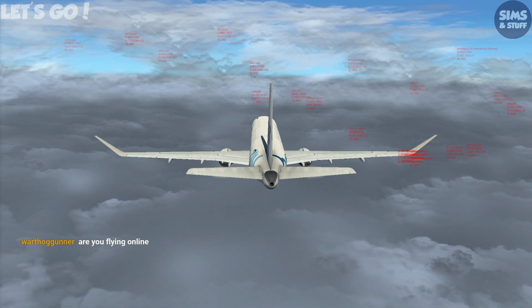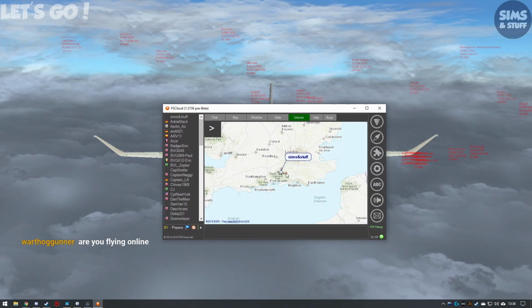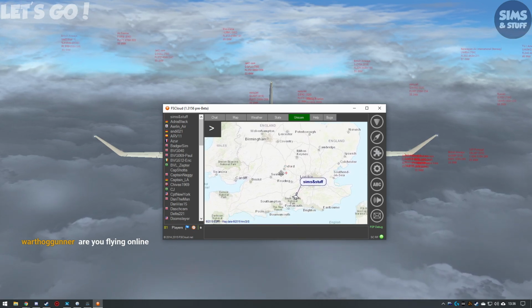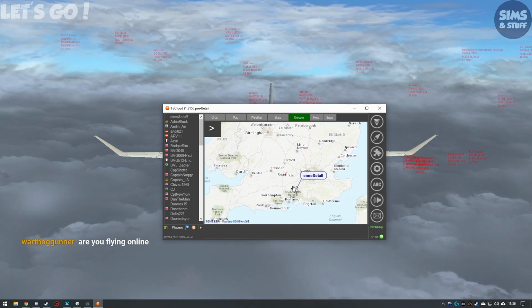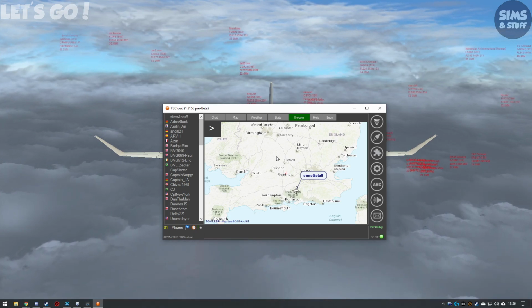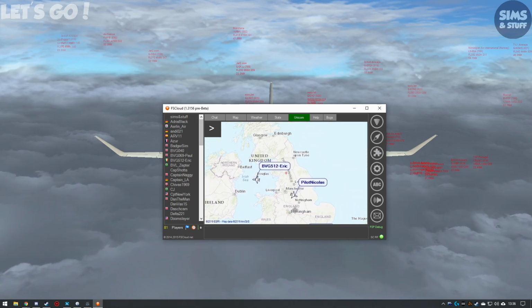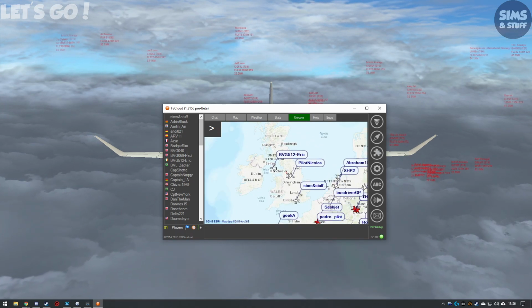Am I flying on 9? I am actually. I am in FS Cloud, purely because it's a way of being able to track my progress easily. I've got it in little nav map. I like the fact I can just drag this little thing in. So there's only a few people flying in the UK today. Two of us.